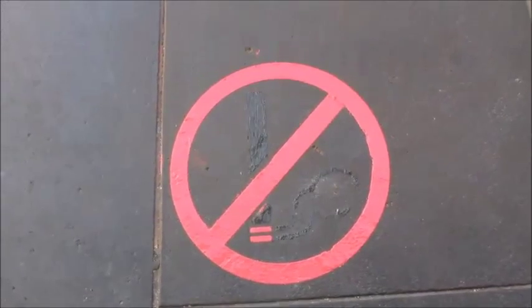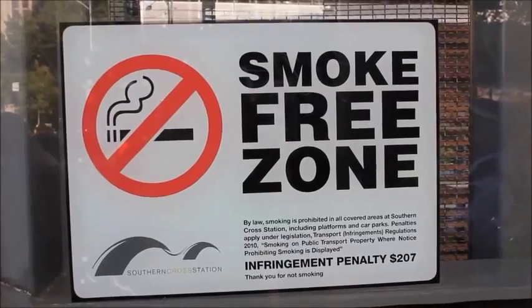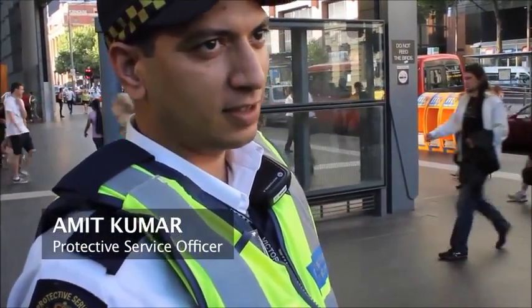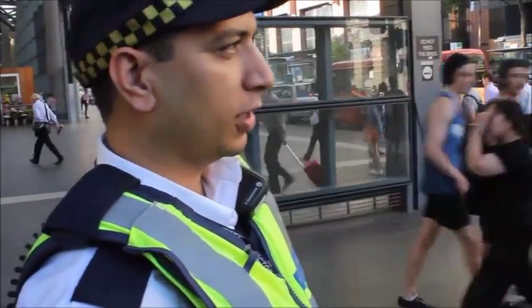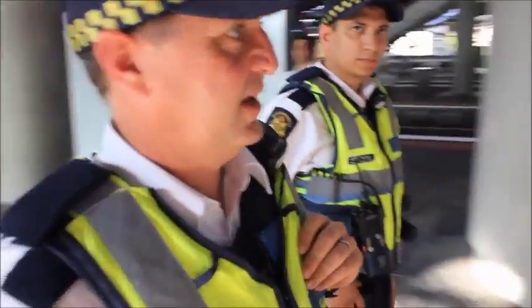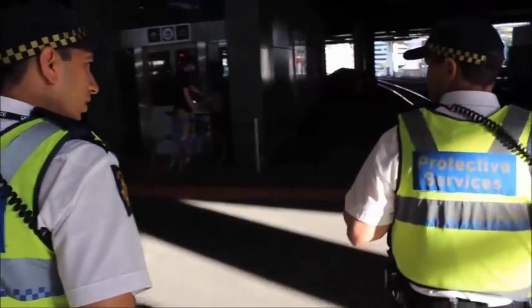Then there's what's known as Smokers' Corner on the corner of Spencer and Collins Streets. Here, Amit says they prefer not to fine people if possible. But if there is a continuation of offence, only then they get the tickets. Otherwise, we use lots of discretion and we just move them off. Sometimes we do record the details to keep on record who was the person we had a word with, but that's it.